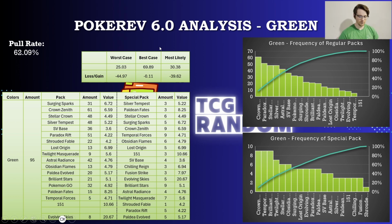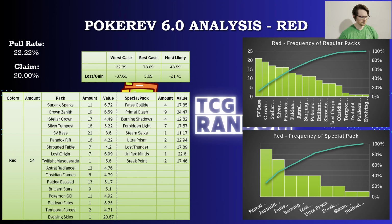We'll move on to the next tier, which is red. The claimed pull rate for red, PokeRev claims 20%. I calculated 22.22%. That could be within a margin of error based on the 155-ish packs I analyzed. It seems a little bit high to be in the margin of error, so this may be margin of error, maybe just the luck of what I saw pulled.